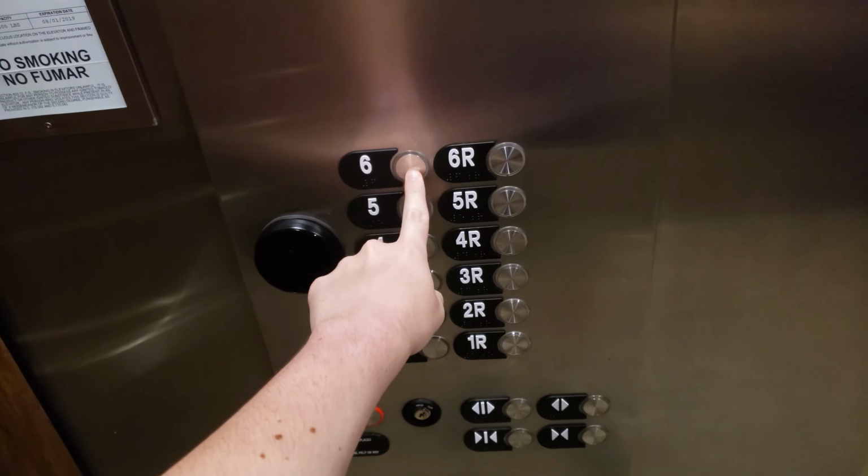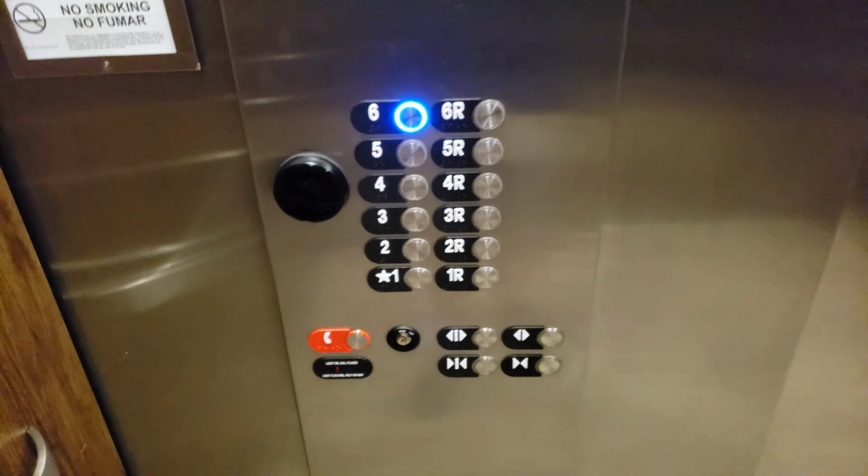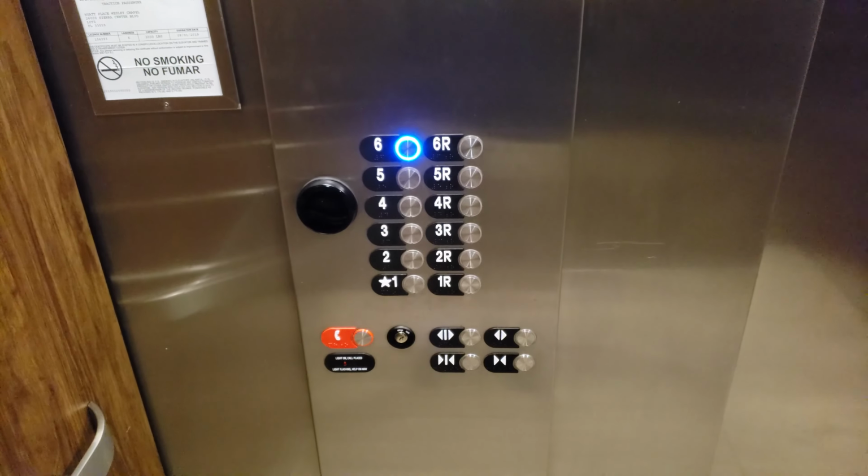These are the brand new elevators at the brand new Hyatt Place, Wesley Chapel, Florida. Going up. Indicator's already burnt out and it's brand new. That's kind of pathetic. Let's go up to 6. There we go. And go up. Here we are.